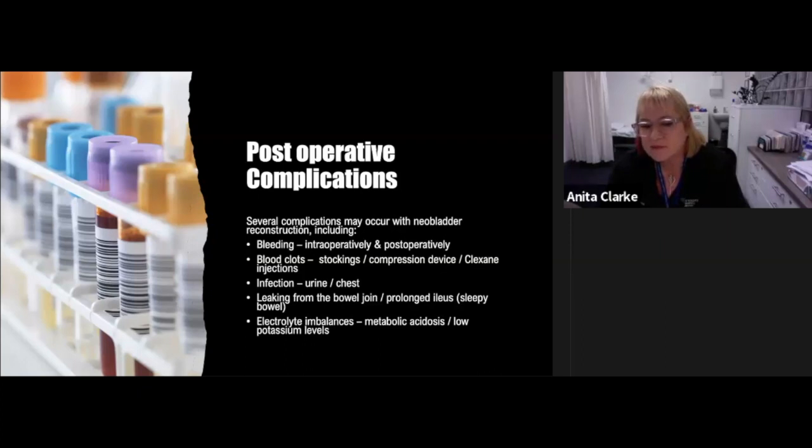You can get a leak from the join of the small bowel where we've taken out that 60 centimetres. We've got to join everything back together. That's another lot of stitching I forgot to mention. And we talked about that earlier. So the bowel can cause us some real issues, as can what are called the electrolyte imbalances.